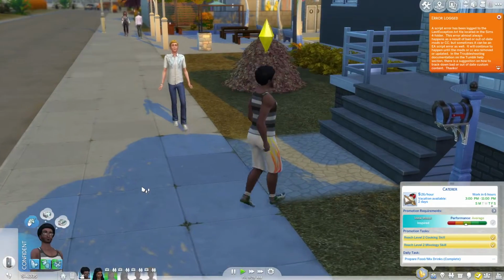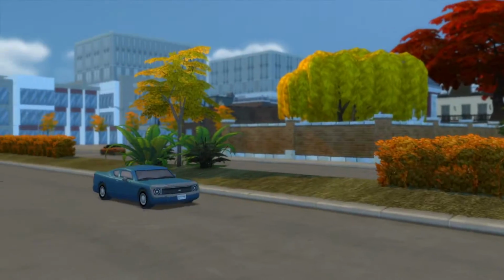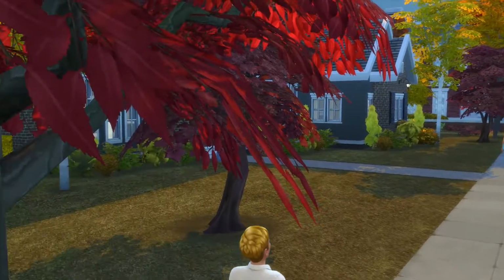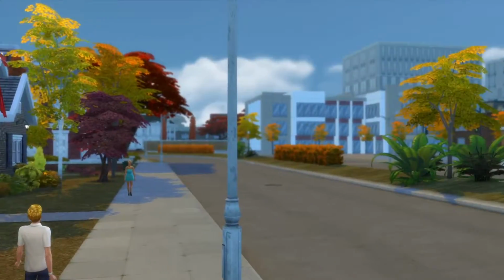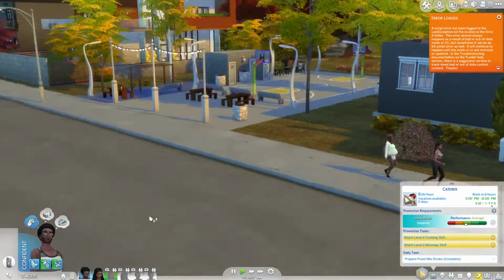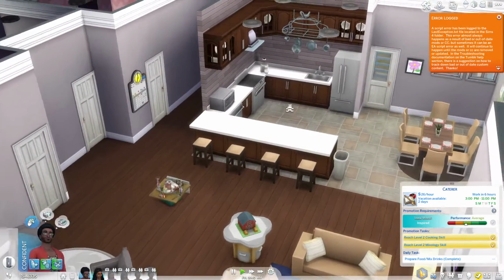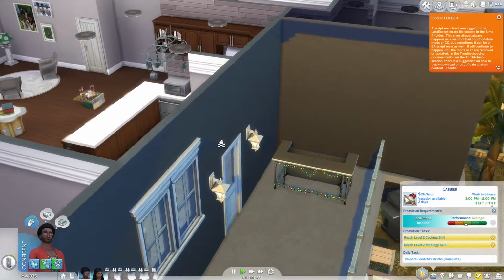And yes, guys, I completely forgot about my fall mod, but look at this. The beautiful world is now fall. I can't believe I forgot about it, but I was looking at an old video thanks to you guys commenting on some of my old videos, and I was refreshing my memory, and then I was like, wait a minute.